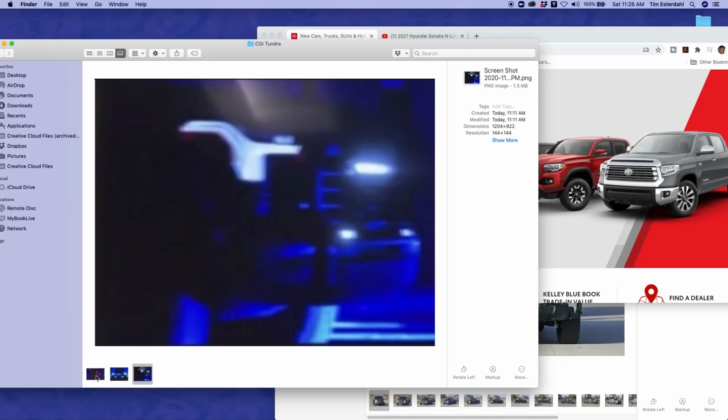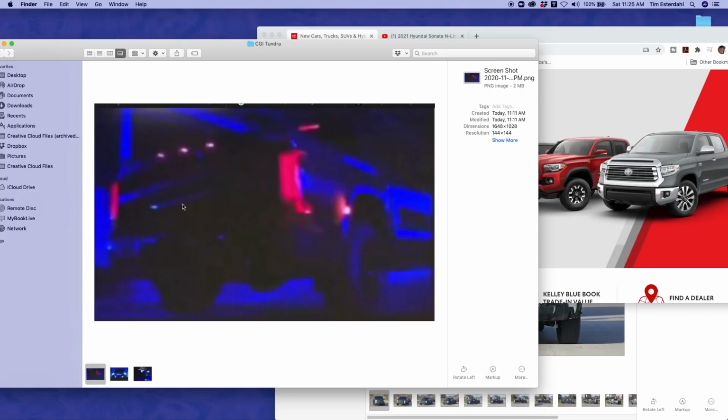Come around the back on this generation, computer-generated images. You can see the rear of this has the three lights similar to Raptor, but usually those are on the front, kind of interesting on the back. The tail lamps, you can see where they come around the sides as well.